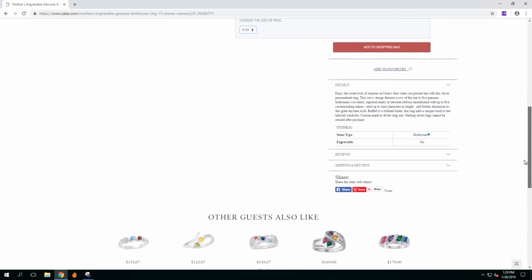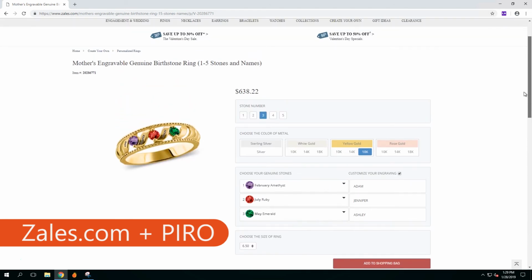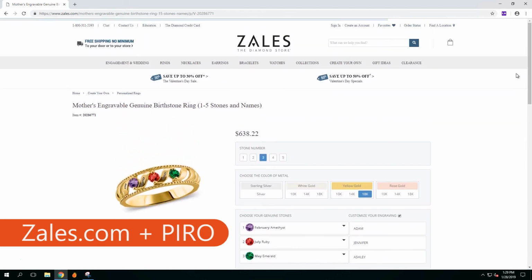Pricing and style information is stored in and controlled by PIRO. Therefore, when an order is submitted, all the information with style images and configuration is seamlessly and automatically transferred to PIRO.